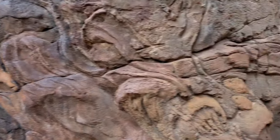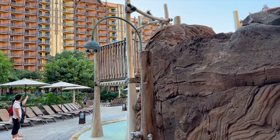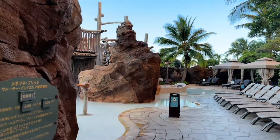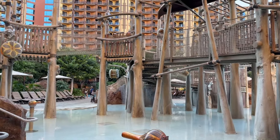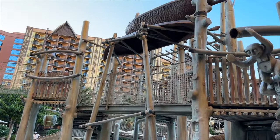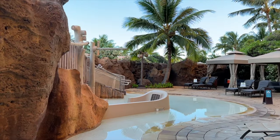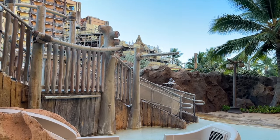Just backtracking ourselves slightly. You do have showers located near all the entrances to the pools and water areas, so you can shower off just before you get into the pools. And this will be open until 5 on this particular day. So you see the design elements that this has is pretty fantastic. And you do also have a little slide that comes down as well. Pretty cool.